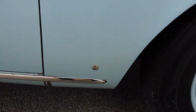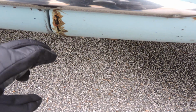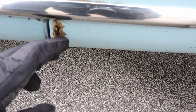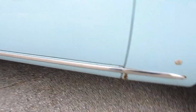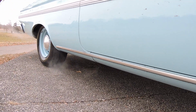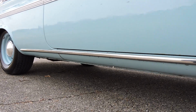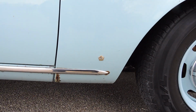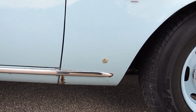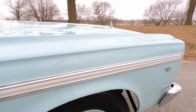So it's got just a couple little spots here of rust, and we're just guessing that it probably got a little salt on it that one winter that it was there. We got a little bit of rust here in that lower fender, but again, it's original, never been touched. Other than that rocker panel, the rest of the fender, there's no bubbles or blisters, just that little spot right there. A lot of paint chips, guys. If you look here, just a lot of little paint scratches and stuff like that.